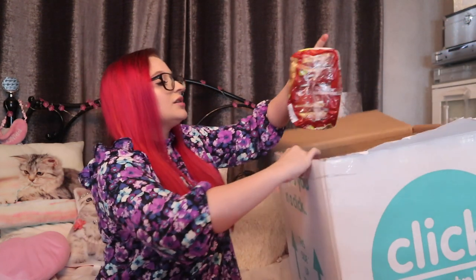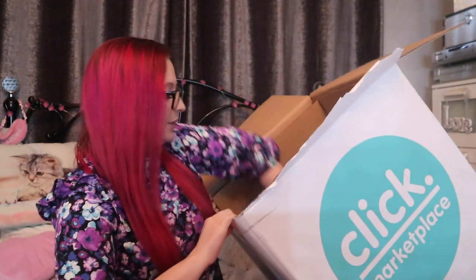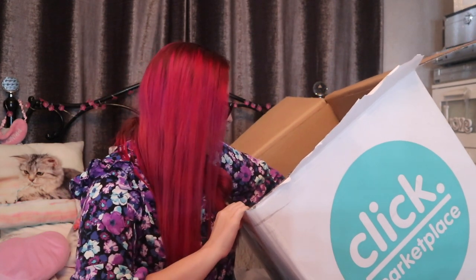Food, glorious food. More Eastern noodles, my lovelies. This time in a beef flavor. Your girl's never going to say no to some noodle packs, is she? And then we're down to our last few things. Absolutely love this. What have we got in here? Got some biscuits. We've got our tea. We've got our coffee. We need some biscuits.